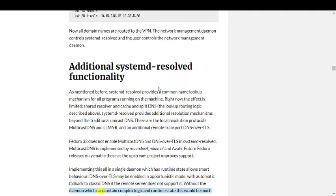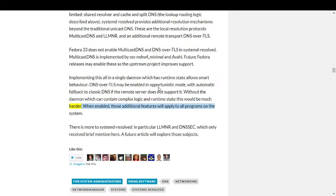Without the daemon, which can contain complex logic and runtime state, this would be much harder. When enabled, those additional features will apply to all programs on the system. There is more to systemd-resolved, in particular LLMNR and DNSSEC, which only received brief mention here. A future article will explore those subjects.